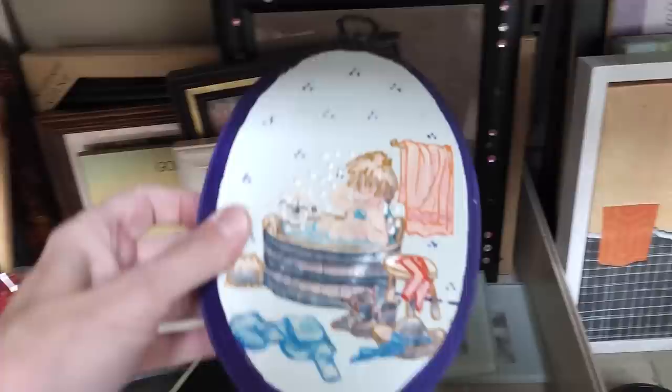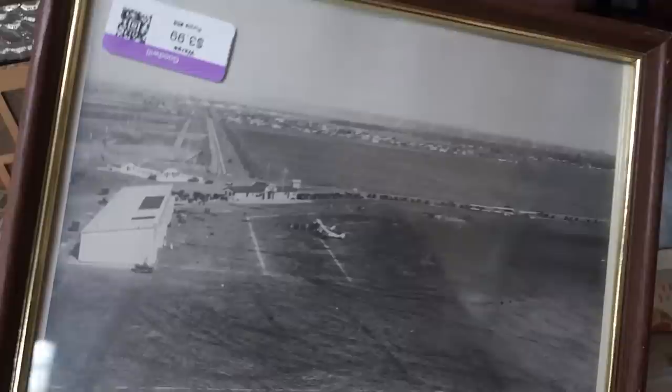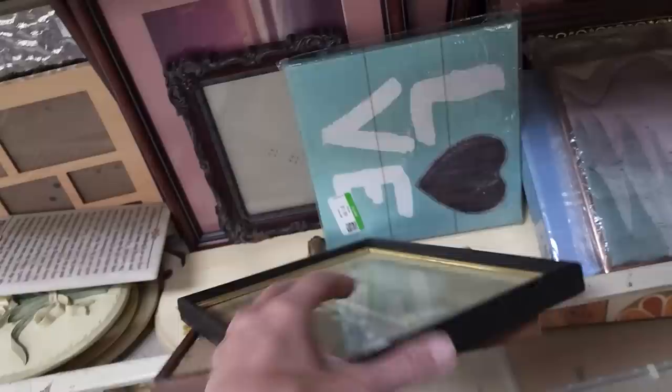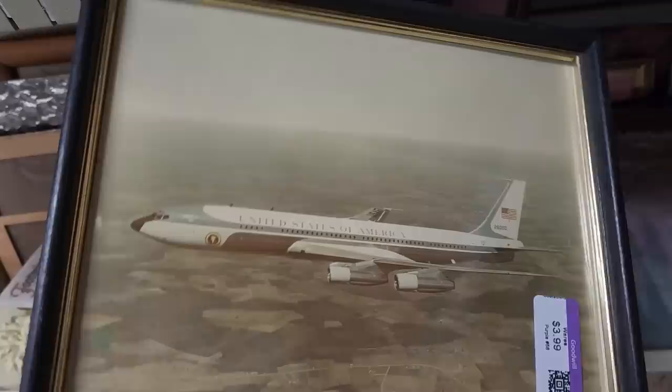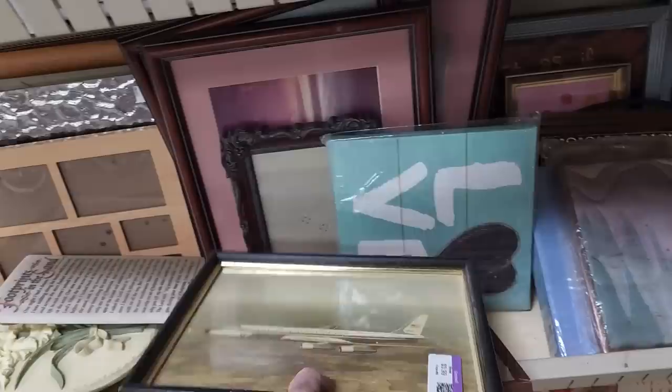Nothing too enticing in the small art there. Anything on this side? What's that a photo of? I don't know. It looks like those are airplanes on there. I don't know where that would be. Oh, what's this? Oh, that's an old Air Force One. Huh, I wonder, it looks like 1970s maybe? These are kind of cool old prints. I'll leave those for somebody else who that's more their niche, but those are intriguing. All right, I think we're moving on.